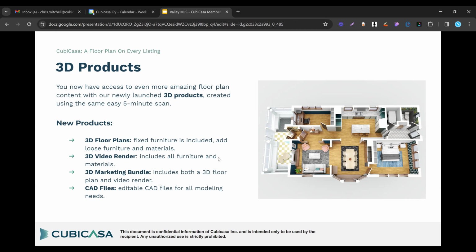We can also virtually stage the property if there's no furniture in the space and you purchase our furniture add-on and would like for us to place furniture in there, just let us know in the notes section and we will place furniture in the space. Another great use case for this is cluttered properties that are messy and just would look bad with traditional photos and virtual tours.